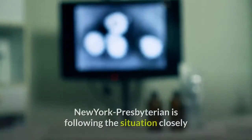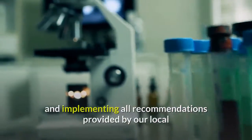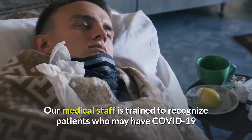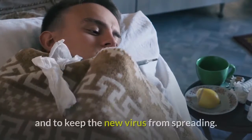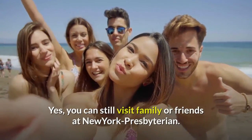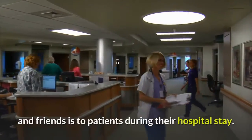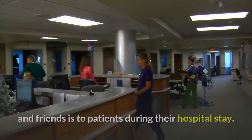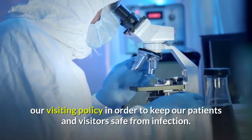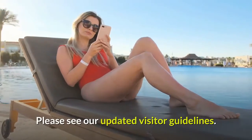Rest assured, New York Presbyterian is following the situation closely and implementing all recommendations provided by our local and state departments of health and the CDC. Our medical staff is trained to recognize patients who may have COVID-19 and to keep the new virus from spreading. Yes, you can still visit family or friends at New York Presbyterian. We understand how important the support of loved ones and friends is to patients during their hospital stay. At the same time, the new coronavirus requires us to temporarily adjust our visiting policy in order to keep our patients and visitors safe from infection. Please see our updated visitor guidelines.